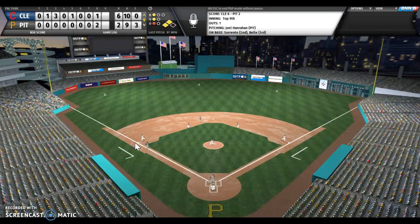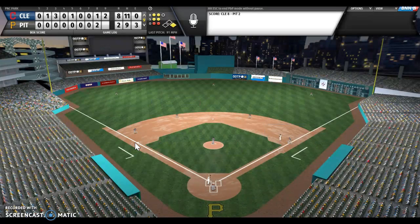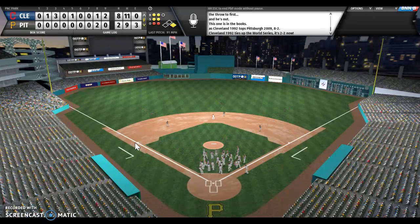And we go to the 9th with runners on second and third. This one's slashed into the hole by Brooke Jacoby. 2 runs will score. Cleveland will add to their lead. A 2-run single. It's 8-2. And moving to the bottom of the 9th with Ted Power on the hill. The Indians close the door. And this series is tied at 2.